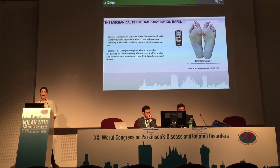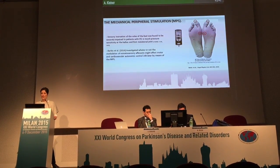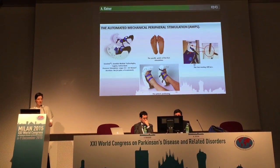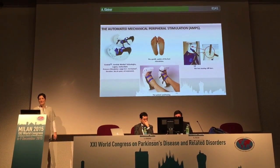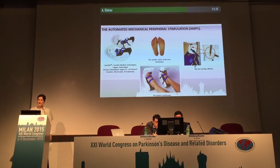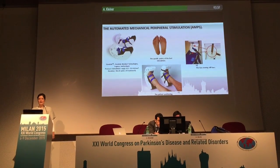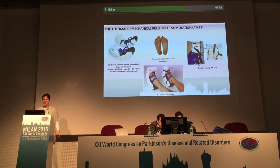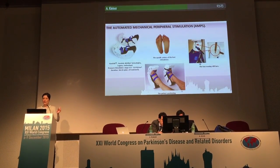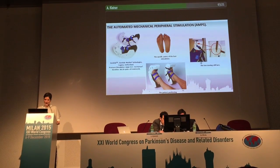But this study has a gap. The gap is that this stimulation is operator dependent. So, to fill this gap, a dedicated device was developed, able to do the same stimulation in an automatic way. This device is composed of 2 motors which move 2 steel bars to perform this stimulation.